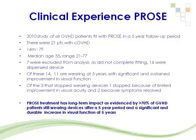And this is an update. In 2010, they looked at a 5-year follow-up of their patients and found that the PROSE treatment had a long-term impact, so that greater than 70% of the patients that they fitted with the PROSE system were using the device 5 years later, and it increased their visual function and quality of life.